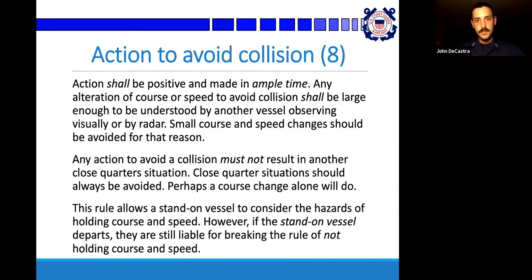But the specifics of Rule 8 is you have to have positive and ample time, and the course of action you take has to be noticeable to the other vessel. So what does that mean? If you are in a crossing situation and you're the stand-on vessel and you need to alter your course, don't alter your course 2 to 3 degrees. Make a big alteration where it is clearly evident that you are moving. Make a course correction of 20 degrees, so the other vessels all know, okay, he is actually coming to starboard to avoid this collision.